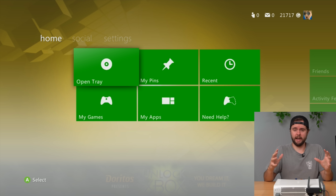So obviously they got rid of a bunch of tabs and kind of condensed it down, which is kind of nice. There's no ads or anything, but what really annoys me is the fact that it's just taking up a third of the screen. It just aesthetically does not look very good.